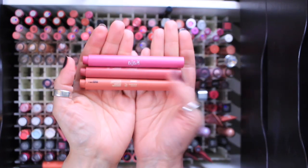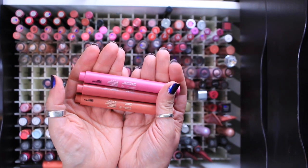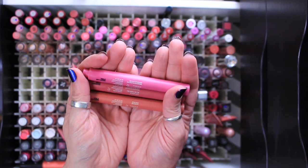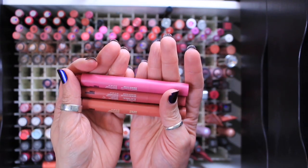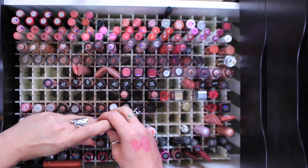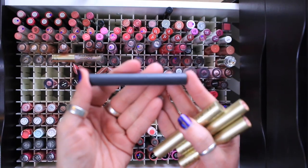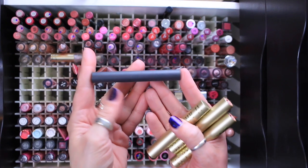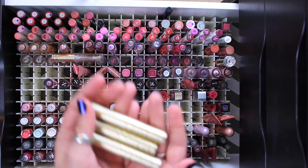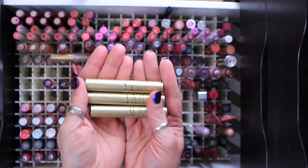Okay, I have three of these Kaja Heart Melter Moisture Whip Lip Gloss Sticks. So these are beautiful. I'm keeping all of these. I have Be Mine, Oh So Fine, and Honey Bun. So these are staying. I decided to get rid of this one, which was Orchid. Bye-bye.